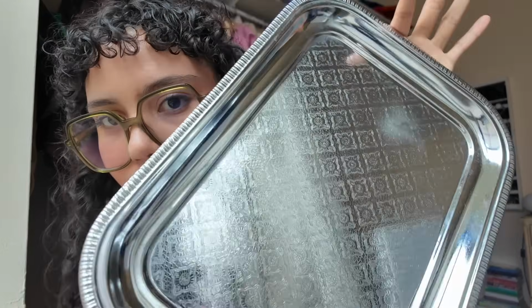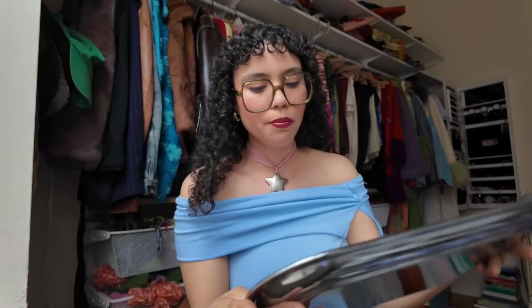Use it for photos too. But I love the pattern on this so much. It's so pretty. I've been wanting one of these because I feel like they help you romanticize your life a little bit. A cute little Pinterest moment on my bed, like a little tray with my little food, with my little journal.